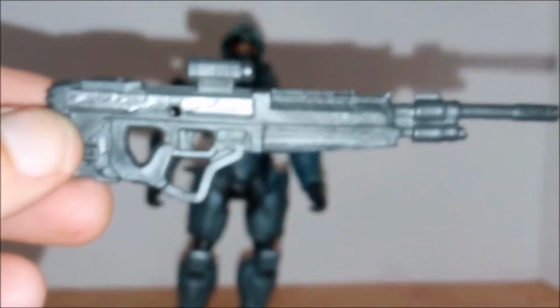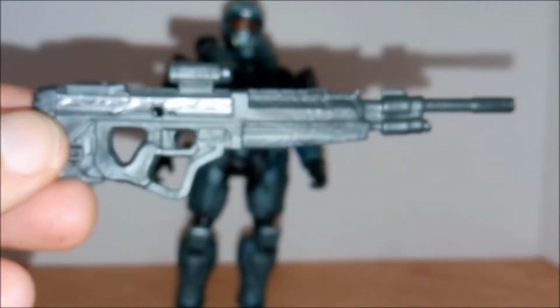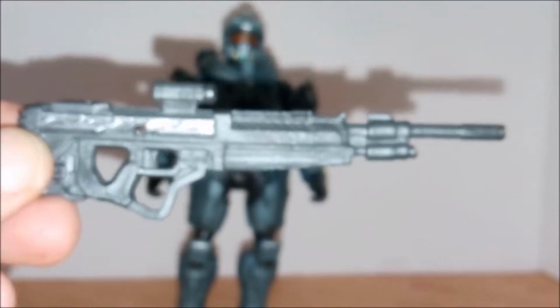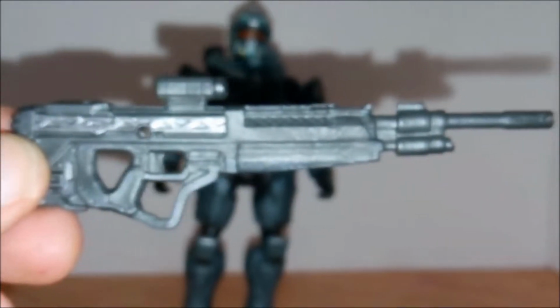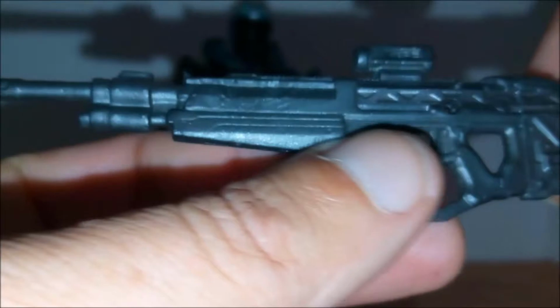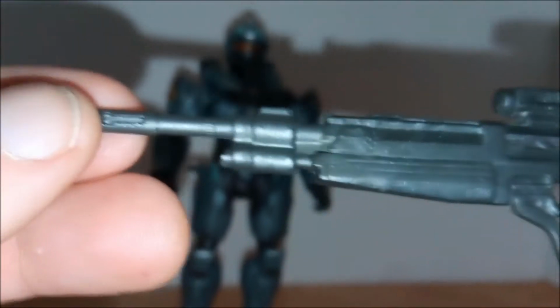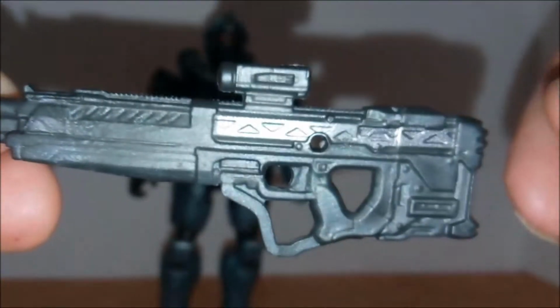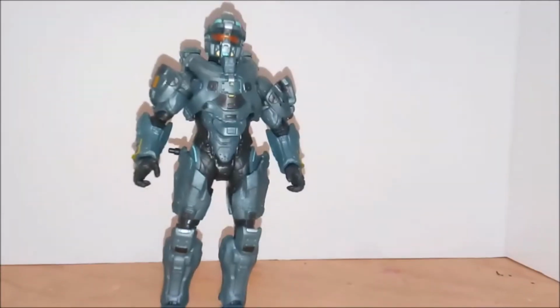And then of course we come with another UNSC rifle, and it is definitely well sculpted. Again, just seems a little too big for the size figures that we're getting. Got a lot of nice good detail in there. It could have used a little bit of paint apps to bring out a lot of the detail. But yeah, it is a nice rifle, and we will get into building that up in just a moment.